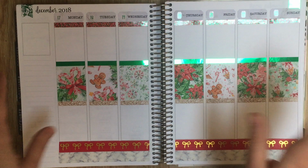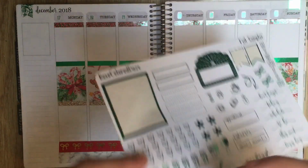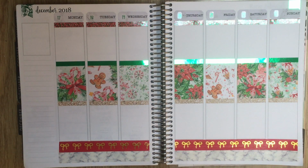Okay, so I love the green foil so much, and I think it's looking super festive. So I am going to start, I do get these 7 meal stickers on the sampler, and just like I did last week, I'm just going to put one on the bottom of every day.